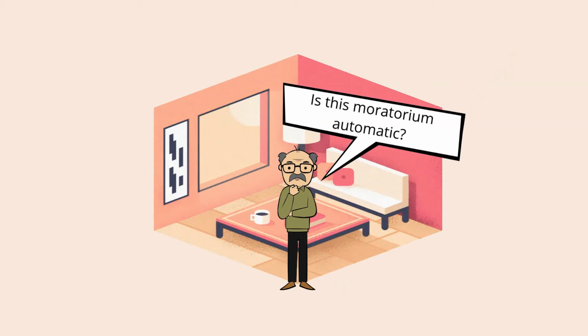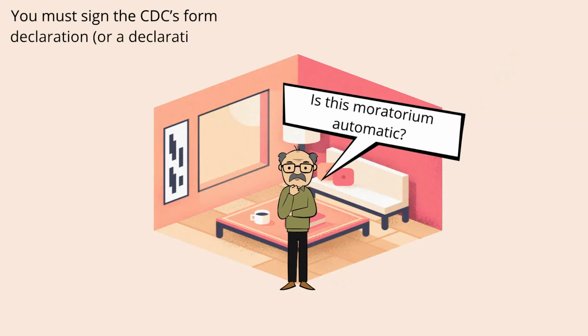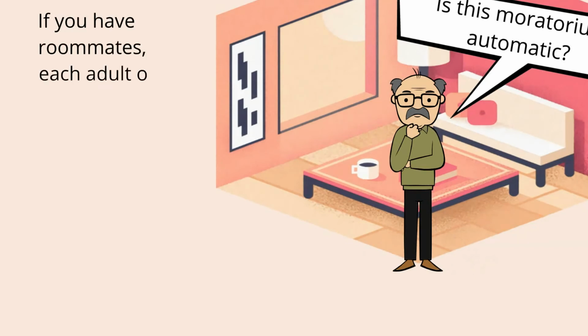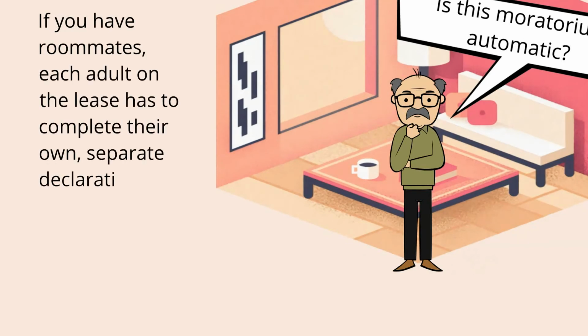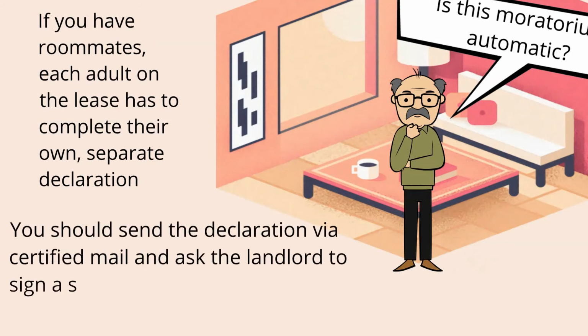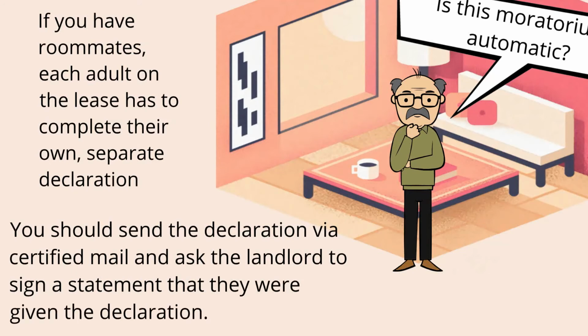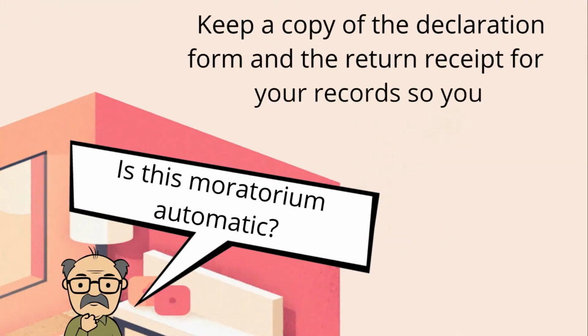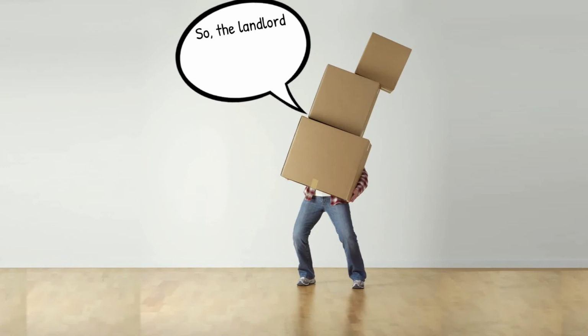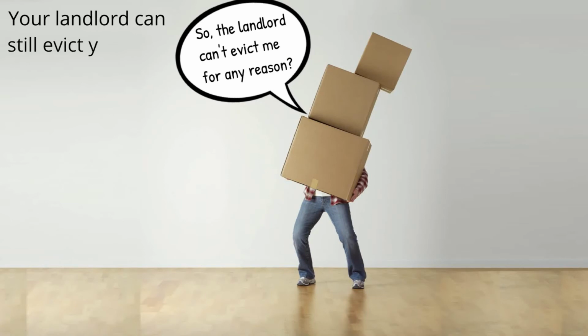No, you have to take certain steps to be covered by the moratorium. To be covered under the moratorium, you must sign the CDC's form declaration and provide a copy to your landlord. If you have roommates, each adult on the lease has to complete their own, separate declaration. If you can, you should send the declaration via certified mail, return receipt requested. And you should ask the landlord to sign a statement that they were given the declaration. Ensure to email them a copy of the signed form and request a read receipt. Keep a copy of the declaration form and the return receipt for your records so you have evidence that the landlord received the form.